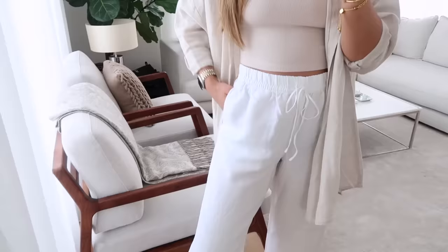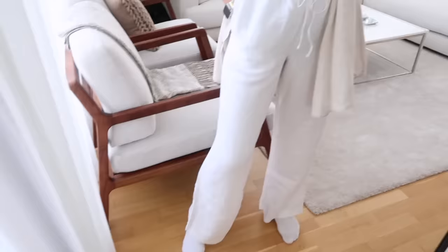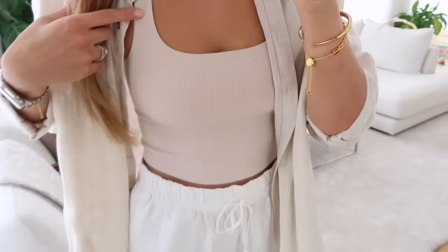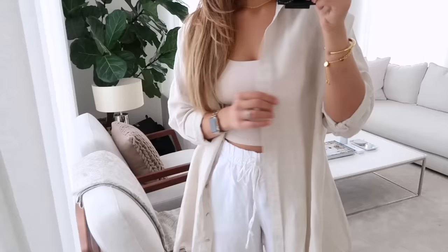I bought these for our upcoming trip to Miami, but I think just in general, like for spring and summer, super nice, just a cool, laid back, casual vibe, and they are so comfortable. This top is old from Fabletics. It's a nice ribbed beige top with a built-in bra. And then this is from Oysho from last summer, actually. It's also linen. Yeah, I really like the color of it and just a very casual fit.